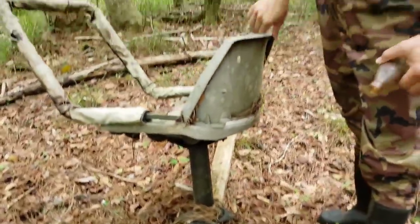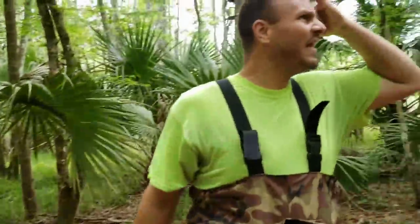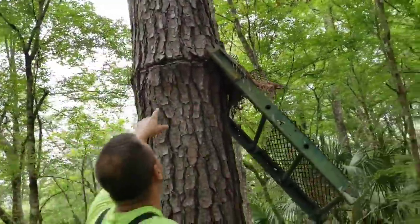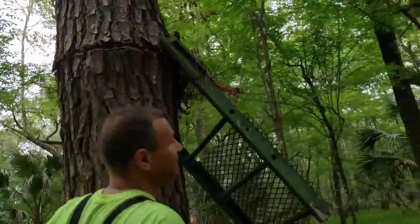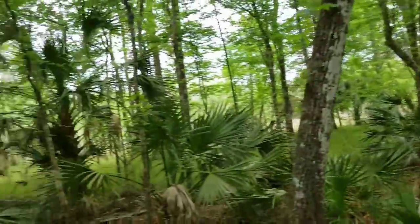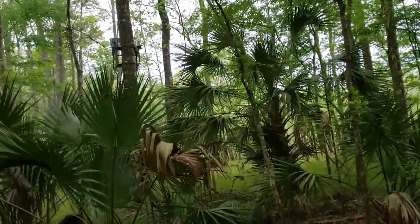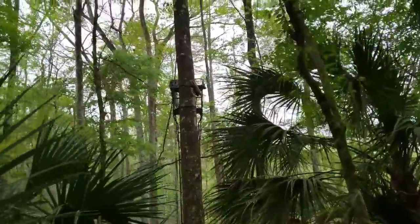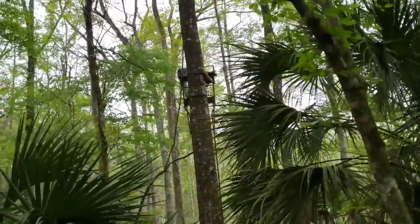This is the old tree stand. Literally choked this pine. See that? It just grew around it. Oh, look at that. As a matter of fact, look at that. Another one right there. Another tree stand. Absolutely another one. I wonder what they were hunting for.